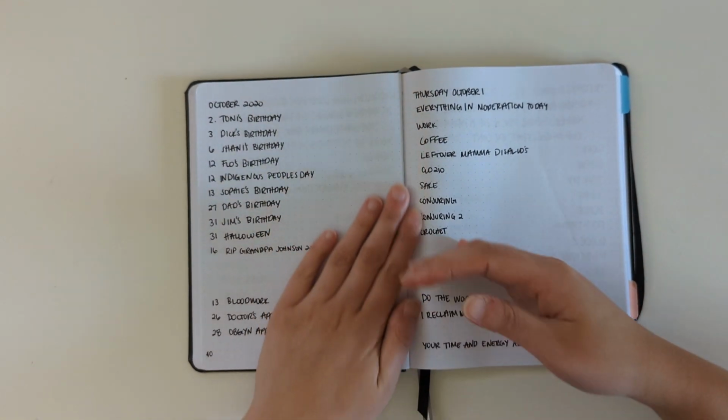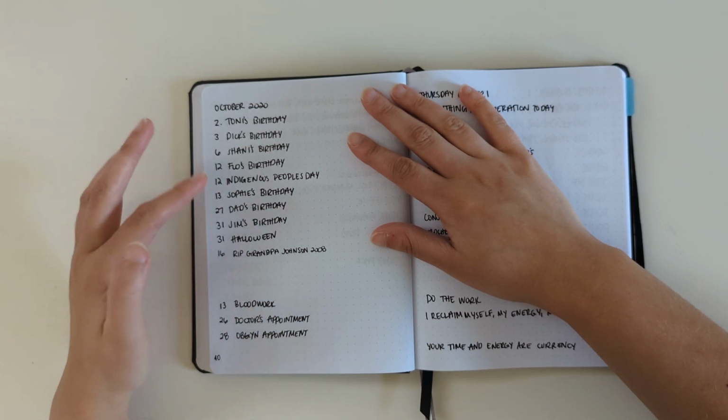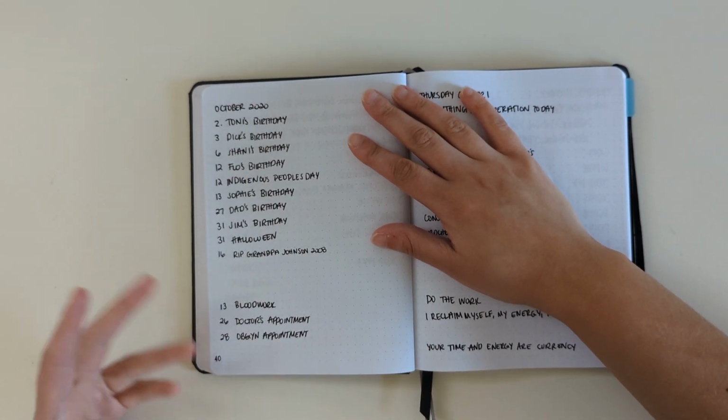Another monthly, again, just birthdays or events, holidays, and then doctor's appointments down here.